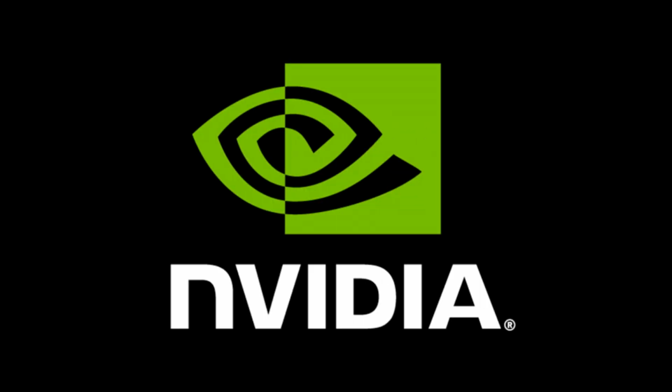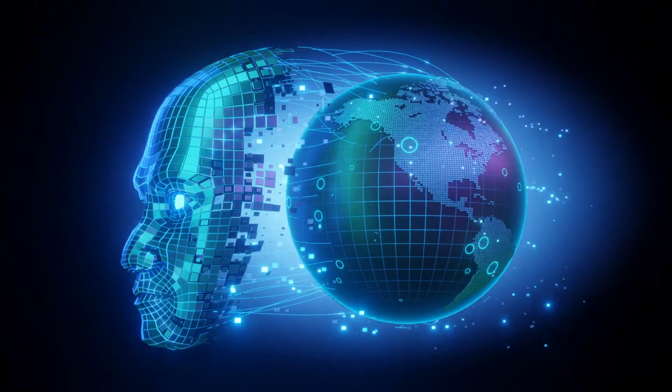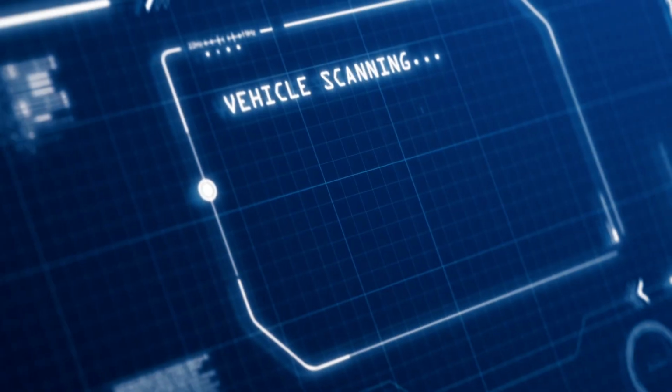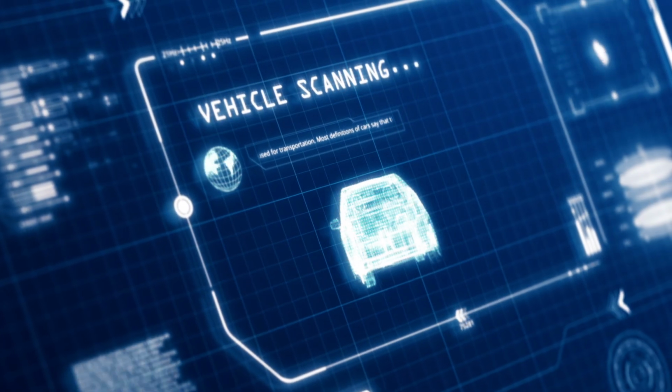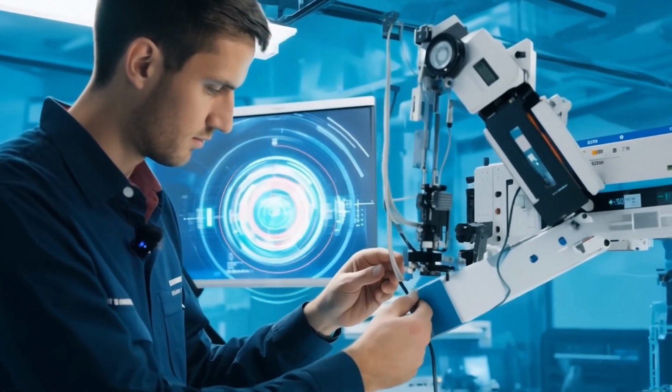Number 2. The AI powerhouse, NVIDIA, ticker NVDA, asset allocation 20% or $2,000. AI is the future, and NVIDIA is at the center of it all. From powering ChatGPT and machine learning models to driving advancements in self-driving cars, cloud computing, and AI-powered data centers, NVIDIA is one of the most innovative companies on the planet.